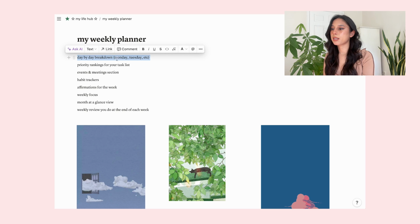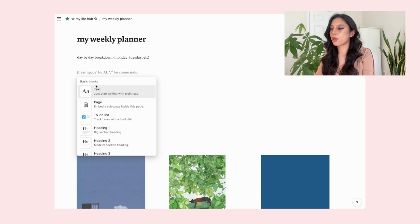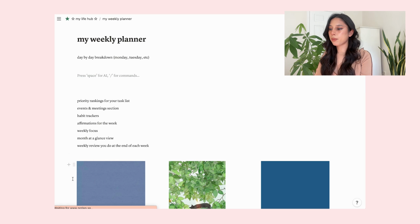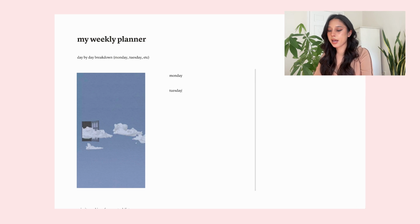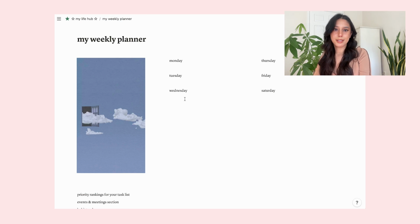So starting with this day-by-day breakdown, if you do this plus button to the side of Notion, it gives you this drop-down list. I think what we want is a little bit of a column situation, 2 columns. Yeah, let's do 2 columns and maybe we'll add this image to the left side of it. Yeah, I kind of like that. Okay, that looks great. So we'll do Monday, Tuesday. I'm gonna delete this because now we've added that in. Wow, it's already looking like it's coming together, huh?